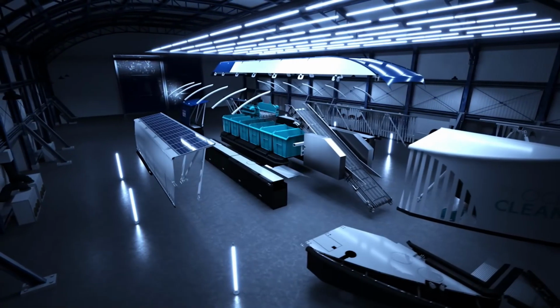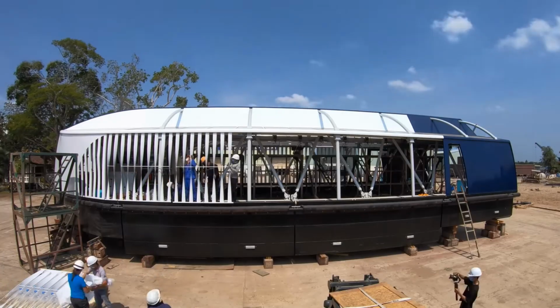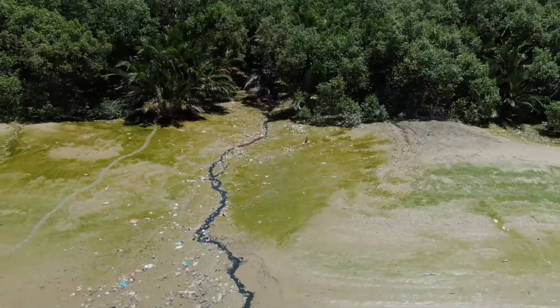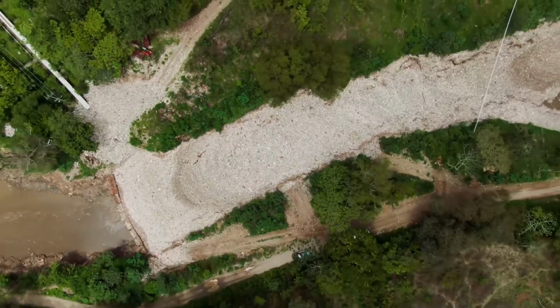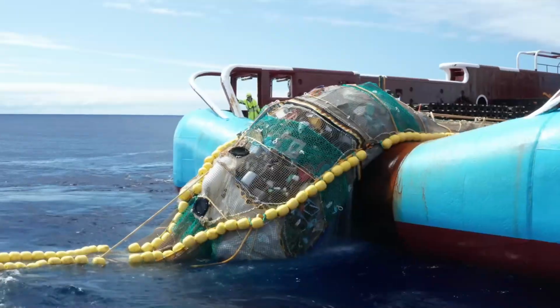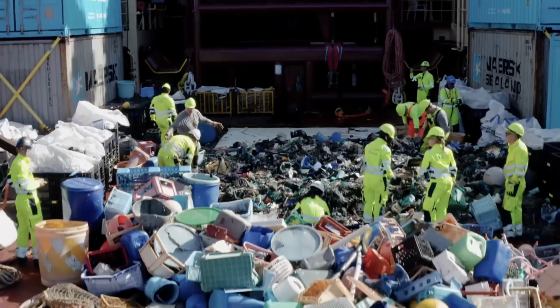The Ocean Cleanup is committed to continually evolving and expanding its portfolio of solutions. By tailoring their approach to the specific characteristics of each river, the Ocean Cleanup maximizes the effectiveness of its interventions and contributes significantly to the global effort to reduce plastic pollution in our oceans. But this isn't their only solution.